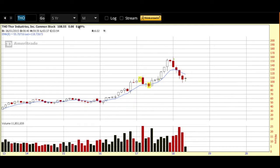We're looking at the 5-year monthly. You can see on the 5-year monthly that it's coming into an area of support, and I will say possible, but I like the way it consolidated here in 2017.